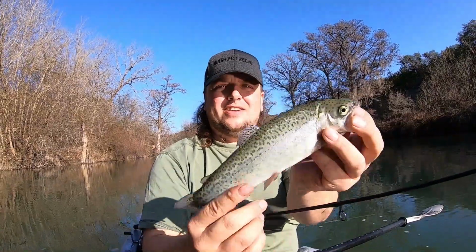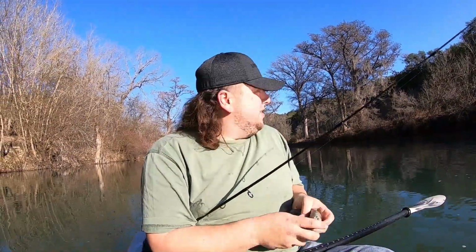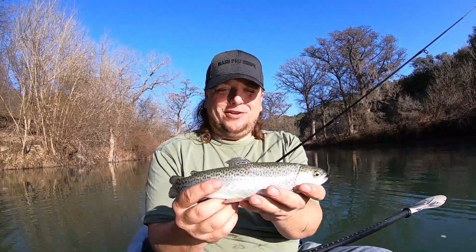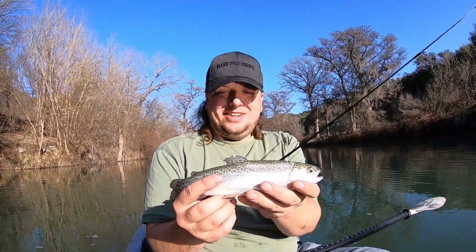That's the first trout I've caught in a long time. Look at that. Oh, oh, oh, oh. He almost did it. Look at that, guys. First rainbow trout of the trip. We ain't been out, what, 15 minutes? Gonna put that one on the stringer. Boy, he slammed it.